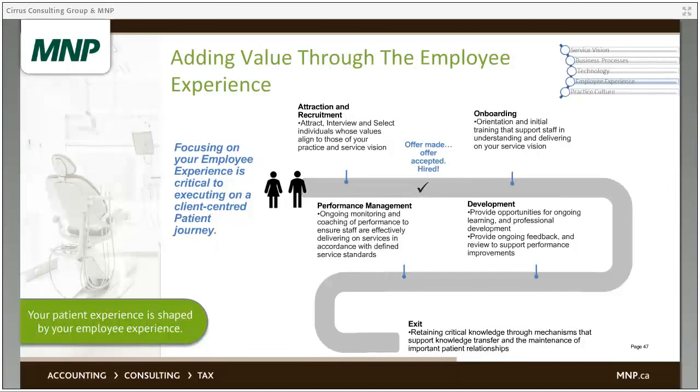Another important lever for you to consider is your employees and their overall employee experience. Particularly in the context of preparing a practice for sale, transitioning employees is a critical consideration. The relationships that employees have with your patients significantly shape the patient journey, and your HR practices throughout the employment life cycle impact the level of employee engagement and the quality of service that they will provide.